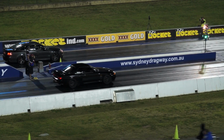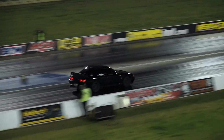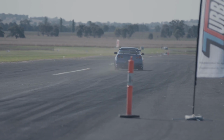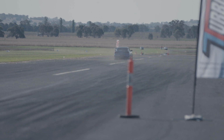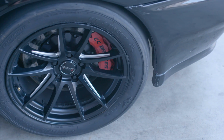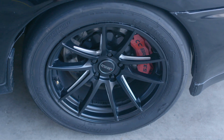In fact, we had that exact problem to begin with when we were first trying to get into the 10s. Now, as the power increases, this problem just gets worse and worse. You really need to switch to a drag radial if you want to try and get the optimum time out of your GT-R at the strip. Now, we've found that generally, if you want to run in the 10s on a street tyre, you need the power for 130 mile per hour, while if you want to run into the 10s on a drag radial, you can get away with power for as little as 125 mile per hour.